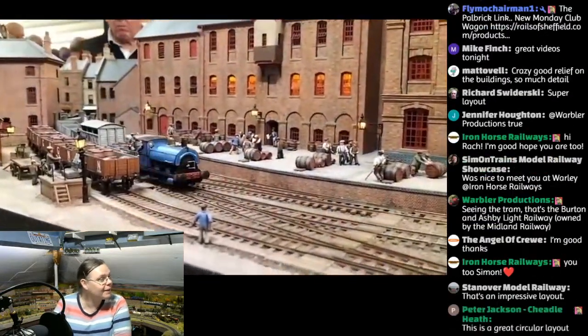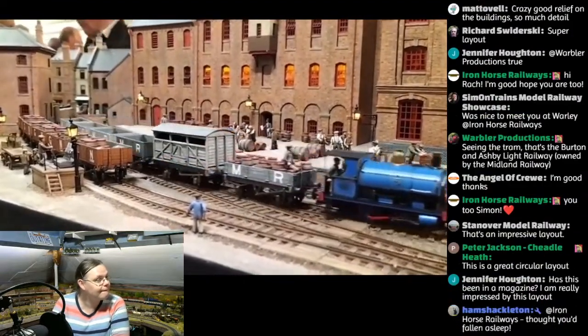Oh, there's the W4 Peckett. And the lights in the background. Oh, I love it. So good.